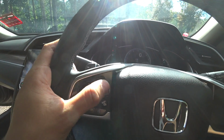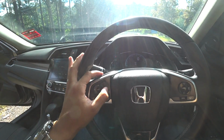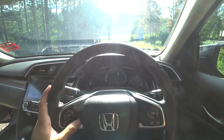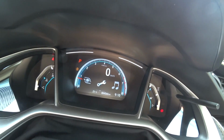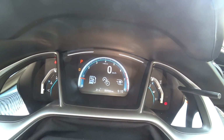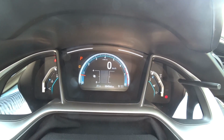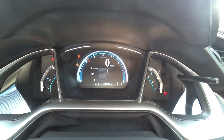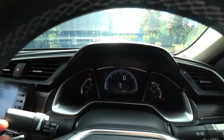Okay, see, it's no longer touch sensitive. I'm totally alright with this because this is logical. This changes your center screen. See that? By pressing the info button, you can toggle across. You can go in and have my turbo meter. Of course, not, it won't boost the turbo now, or show me anything.